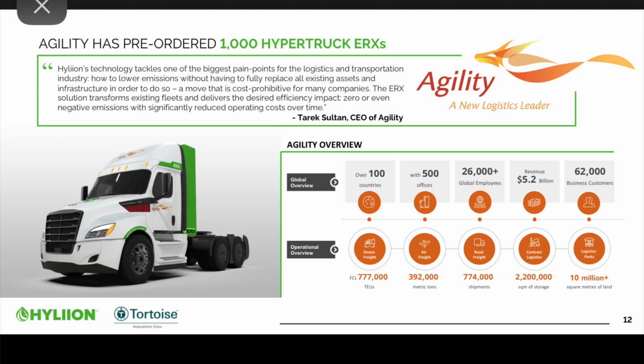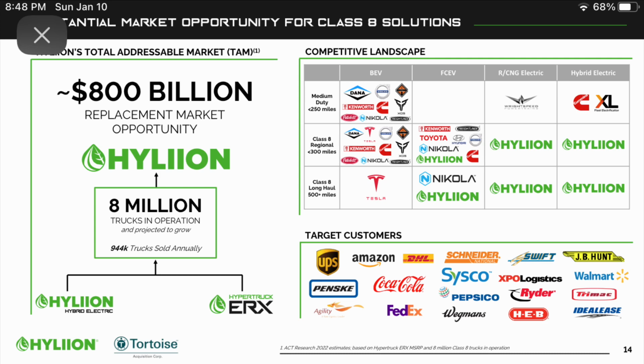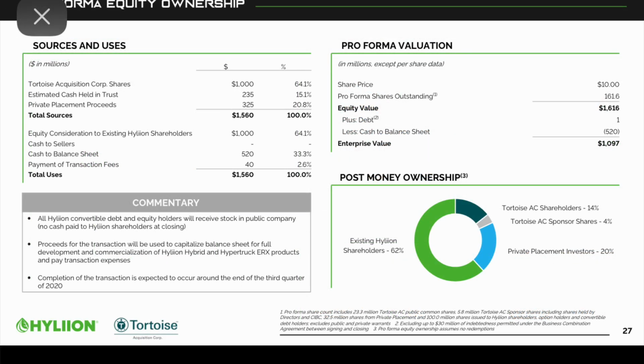So Hyliion already has some orders coming in. Agility has pre-ordered 1,000 of their new Hypertruck ERXs that should be coming out sometime this year in 2021. There are many companies that Hyliion can try to target within an $800 billion market opportunity. They could target UPS, Amazon, DHL, Walmart, HEB, Coca-Cola, and those are some of the big ones. Hyliion recently became public through a SPAC called Tortoise Acquisition, and they are currently sitting on over $1.5 billion in cash and total assets. So they have a lot of cash sitting on the sidelines in order to expand their company and expand their brand and try to capture that potential $800+ billion market opportunity.